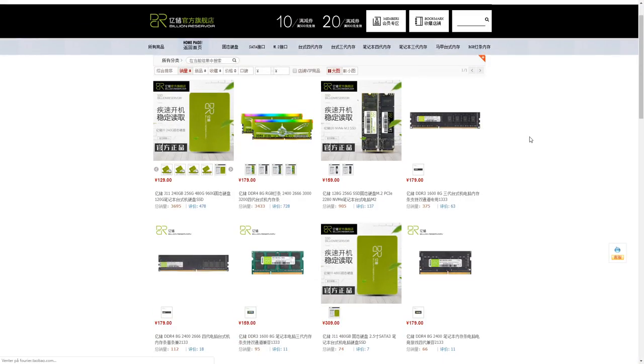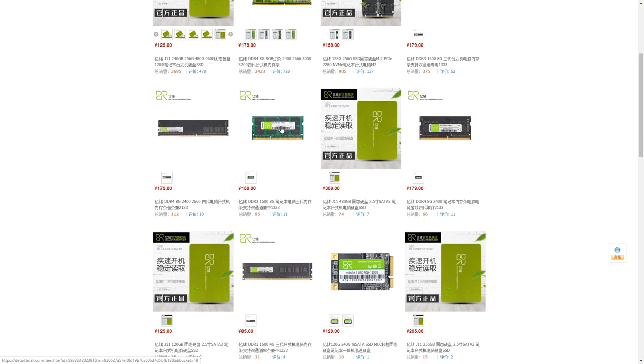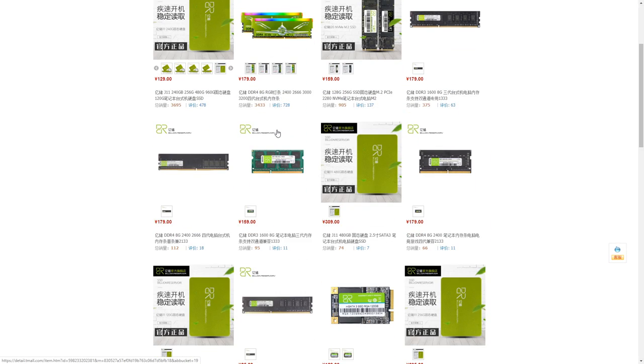As you can see here, Billion Resevoir has a lot of different SSDs as well as RAM slots. Now, the different RAM blocks here are actually quite cheap compared to the rest of the market from what I've been able to search for around all of Taobao and Tmall. This store is a Tmall store, but it doesn't make a difference if you use Superbuy.